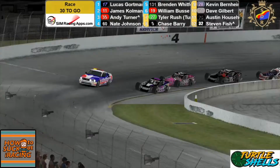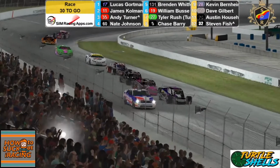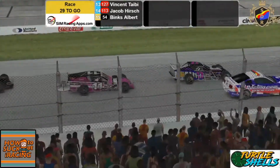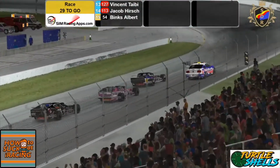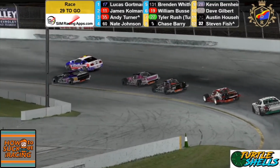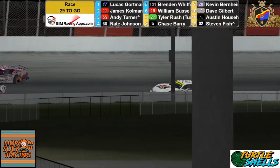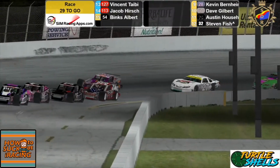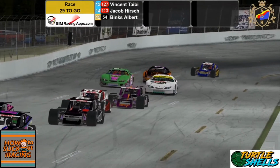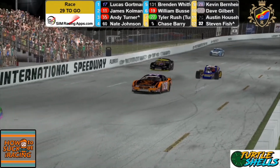As we see Andy Turner manage to get his, after his little problem earlier in that run, he got back up into third place, got around Nate Johnson, but don't count Nate out either. You saw him battling earlier. He's been up there towards the front, battling with these leaders the whole race. And as we look back, we see Tyler the Turtle Rush is back leading. Chase Berry is the second super late model. Kevin Bernheimer is third. And now, Bill Bussey Jr. is in sixth on the lead lap.